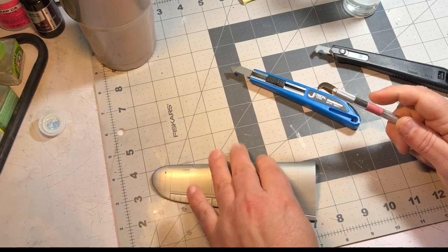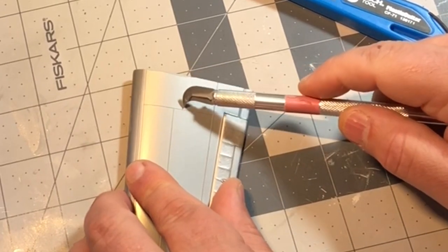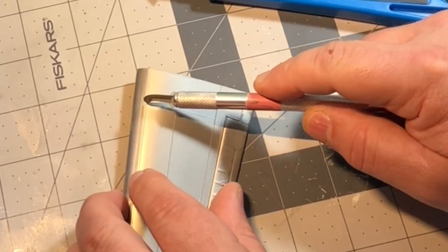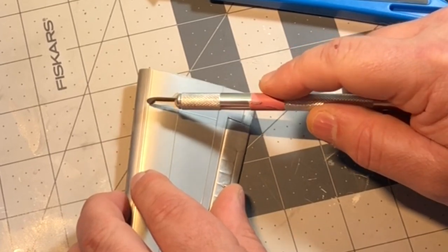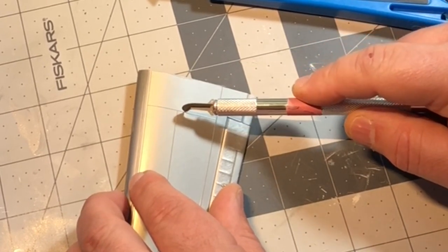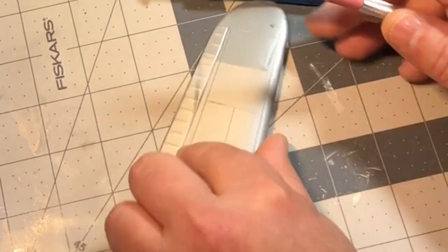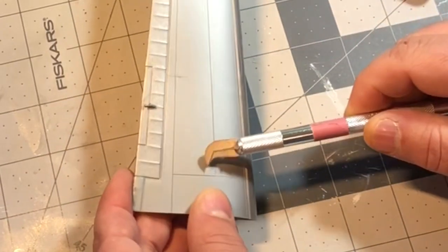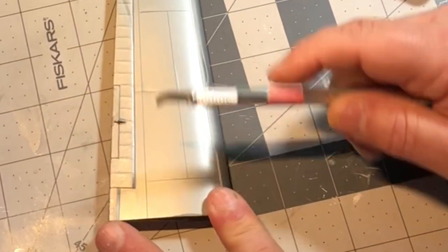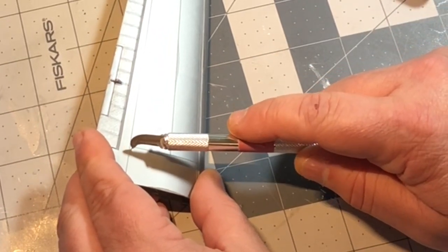Okay, now I'll come along here and I'm going to go on the outside. I'm not going to go on the inside. I'm going to go on the outside of this one. And I went off. Now what happens when you go off, like I did here, every time I go down, it's going to have a tendency to follow that. So what I'll do is I'll reverse it and try to get that trench in this way.